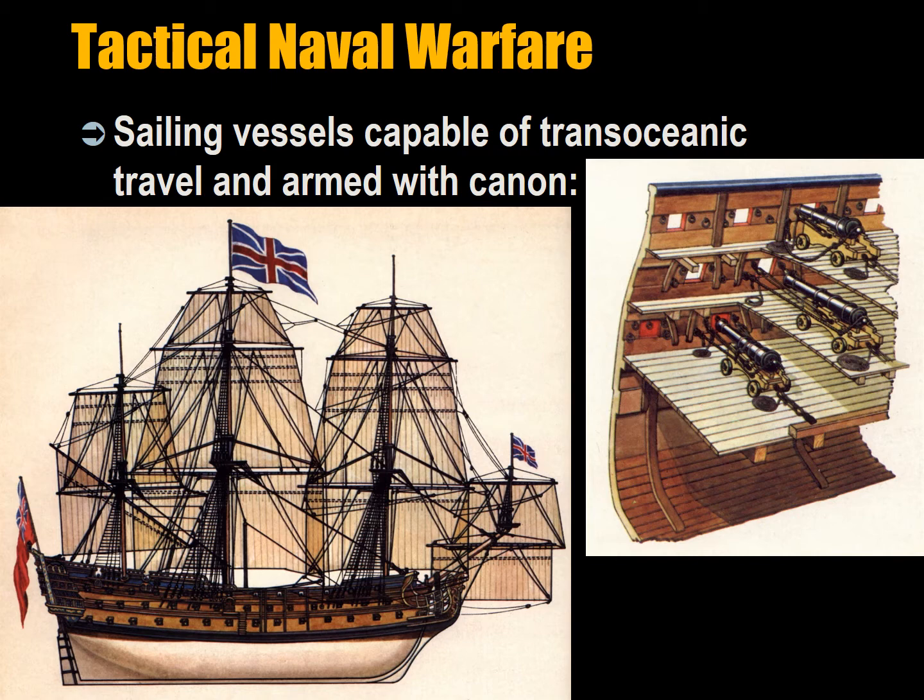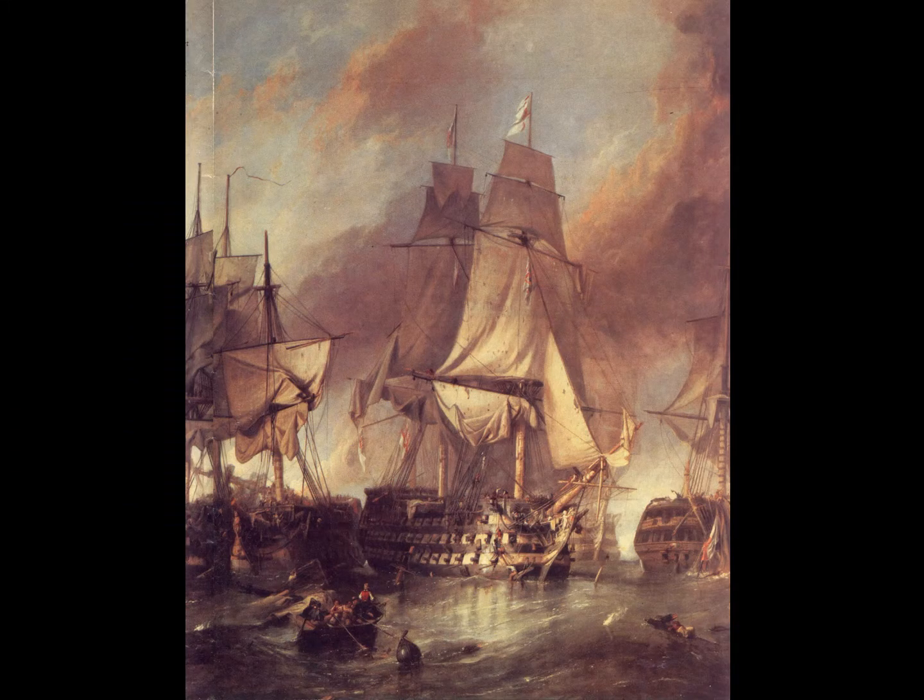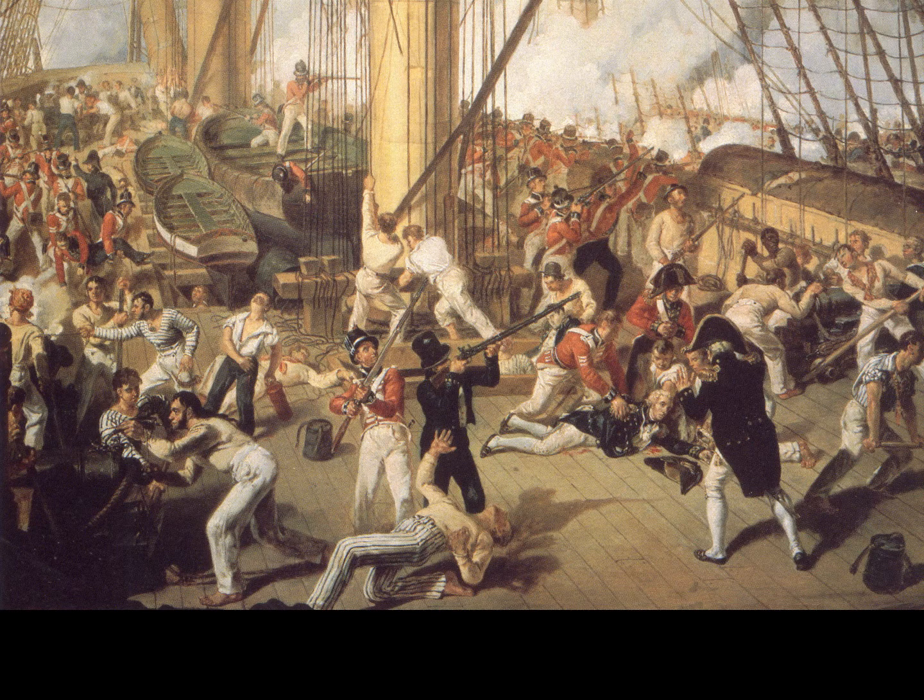You can see here the HMS Victory, which was the lead ship at the Battle of Trafalgar. Here's HMS Victory at the Battle of Trafalgar. You can see Lord Nelson, about the middle right, having been fatally wounded by a French sniper at the Battle of Trafalgar.